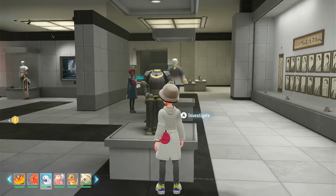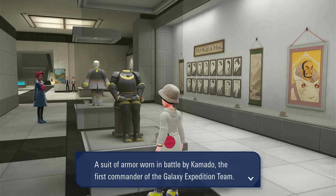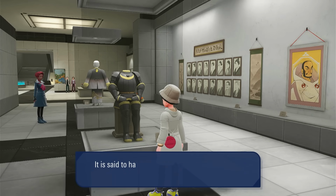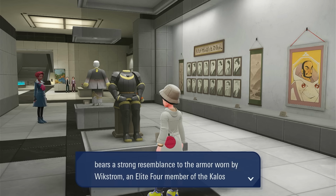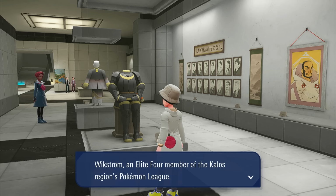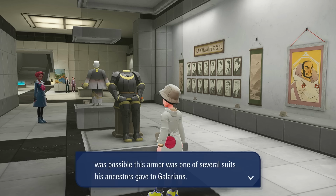But it doesn't end there. There's also a statue of the commander's armor, a suit of armor worn in battle by Kamado, the first commander of the Galaxy team. It is said to have come from the Galar region and bears a strong resemblance to the armor worn by Wickstrom, an Elite Four member of the Kalos region's Pokemon League, as the game actually suggests here that Wickstrom's ancestor may have been the one who made the armor. When contacted for comment, Wickstrom said it was possible this armor was once one of several suits his ancestor gave to the Galarians, of all people.